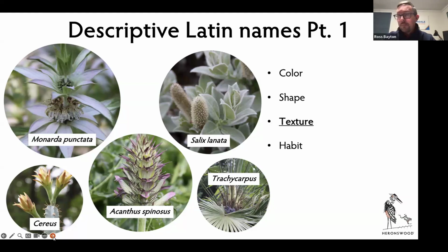I was telling you earlier about remembering prefixes and suffixes. Well, trachy is one you'll see all the time. Trachy is a prefix and it means rough. And carpus, you'll see that all the time too. That's a suffix and that means fruit. So Trachycarpus is a palm with rough fruits. And look out for both trachy and carpus in lots of different plant names.